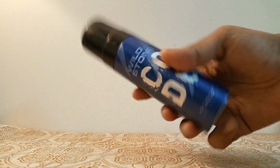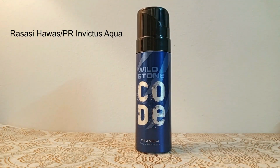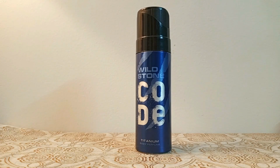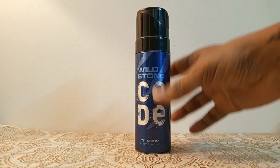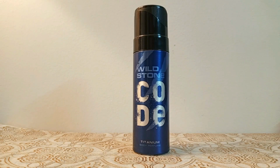Now many people will tell you that this is somewhat similar to Rasasi Hawas. Is that true? Let me tell you that I have tried Rasasi Hawas Decant, and Rasasi Hawas is not my favorite perfume. Yes, it is good, but not my favorite. Many people will actually die for Rasasi Hawas, but not me. I'm rather going to keep this fragrance. This, to my nose, is 70% similar to Rasasi Hawas. Yes, Rasasi Hawas is actually well-rounded, nicely blended. So you'll get the fruitiness in Rasasi Hawas, and there is delicate spiciness and the watery kind of notes. Rasasi Hawas is good. I can't complain about Rasasi Hawas because people actually love Rasasi Hawas.